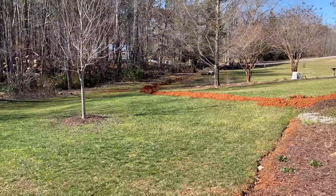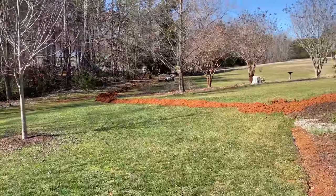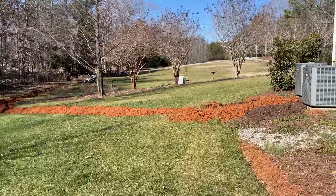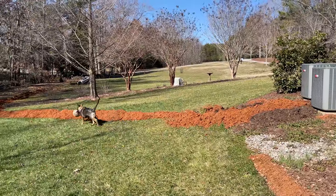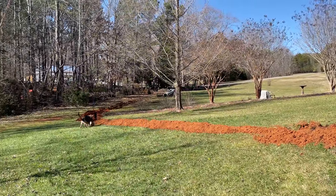Jerry has been trenching the line this morning because we are going to be running high-speed fiber cable line from our house all the way over to the barn, to the nursery, which you can see through the woods behind us.